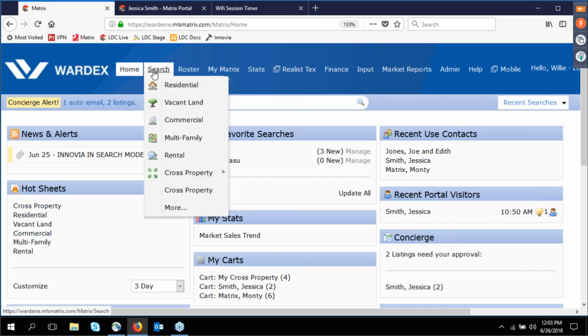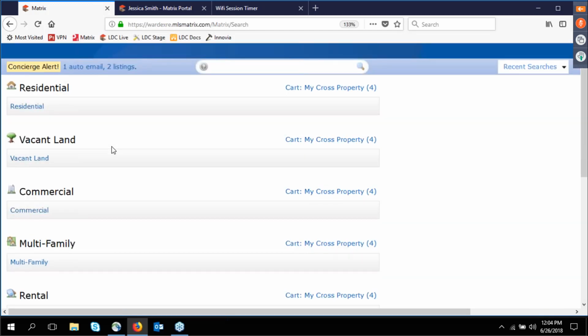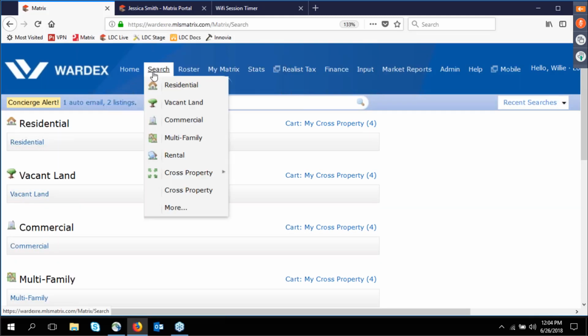The next tab we come to is Search. That's where all your listing type searches are, all your different property types. If I come down here and click on More, this is also where your history and your open house type of search. So any sort of listing search you're doing, it'll be under the Search tab. Search tab is also where all the good stuff is, so we'll come back to that after break.